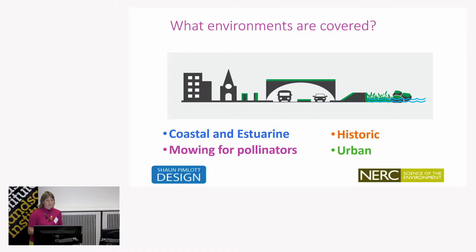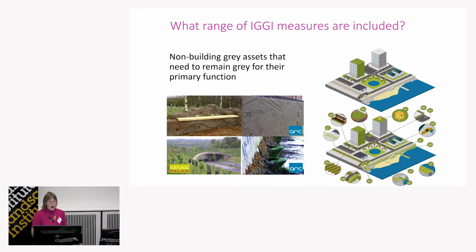And if anyone's wondering what that is, that's a prototype of a concrete piece of rock armor that's optimized for biology. So we cover the coastal and estuarine environment, historic environment, urban environment, and one thing that's been pulled out is mowing for pollinators because it segues across all of them. Rivers are left out because there was a sister project that looked at river bioengineering. And the main thing is this project does not cover SUDs, and it doesn't cover buildings, but the grey bits in between.